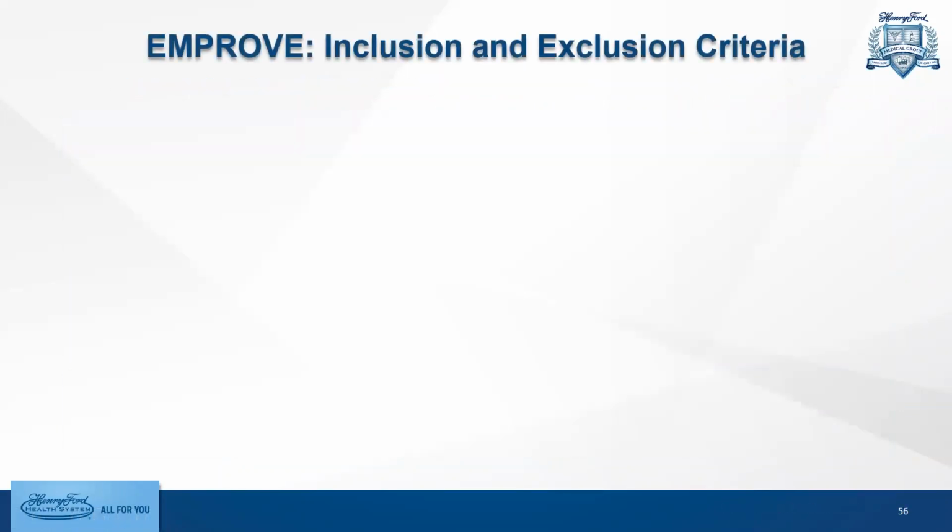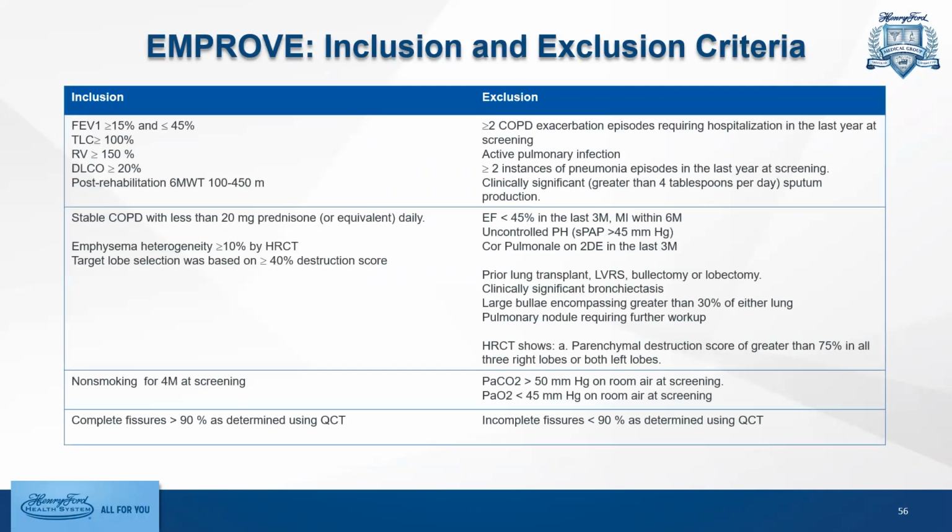Again, inclusion and exclusion criteria, we're not going to go over those in detail. They're similar to the LIBERATE trial with some changes. Residual volume, they accepted anything over 150%. They accepted heterogeneity over 10%, and their target lobe selection was based on a 40% destruction score. It was 15 in LIBERATE. Same exclusion criteria.